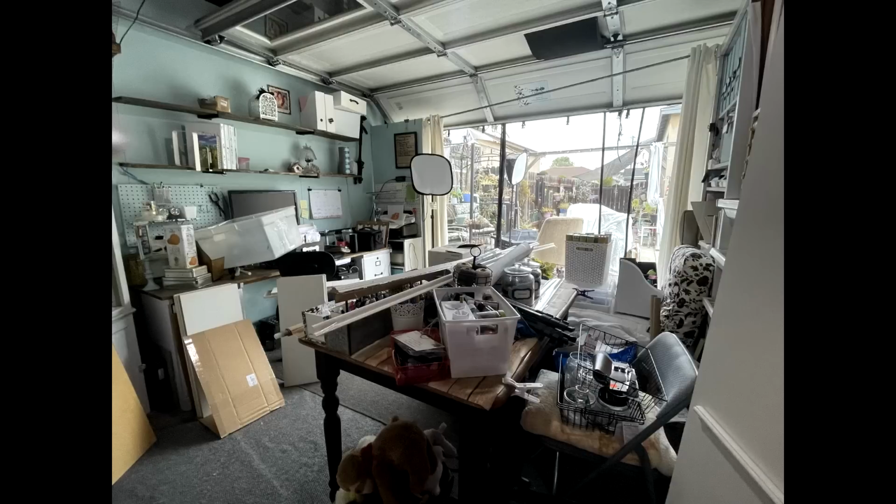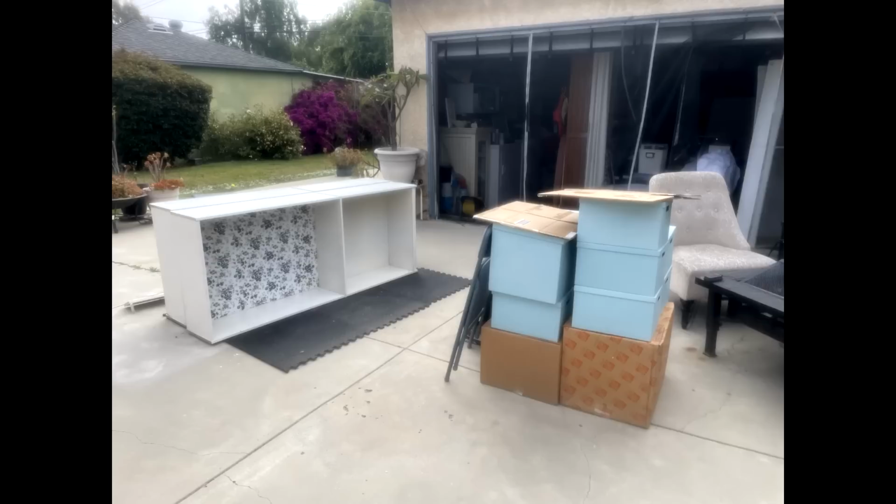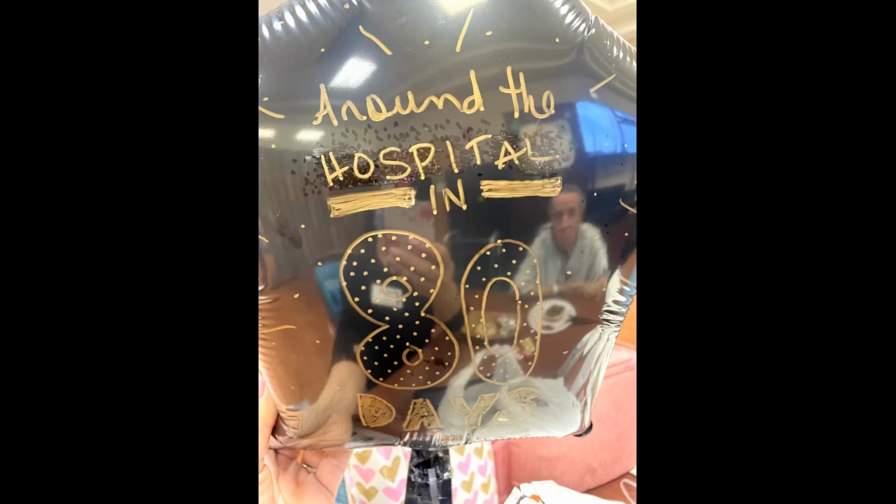I think I moved this, I don't know, end of June? It's October, but that was the last we left off. My office got emptied out. I took apart everything that was in that garage, got everything packed up and moved. My dad had finally gotten out of the hospital and was doing very well.